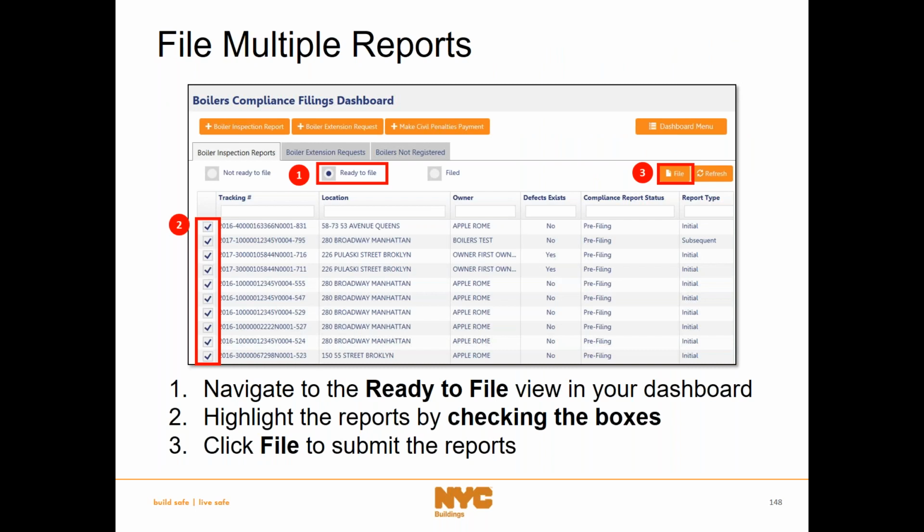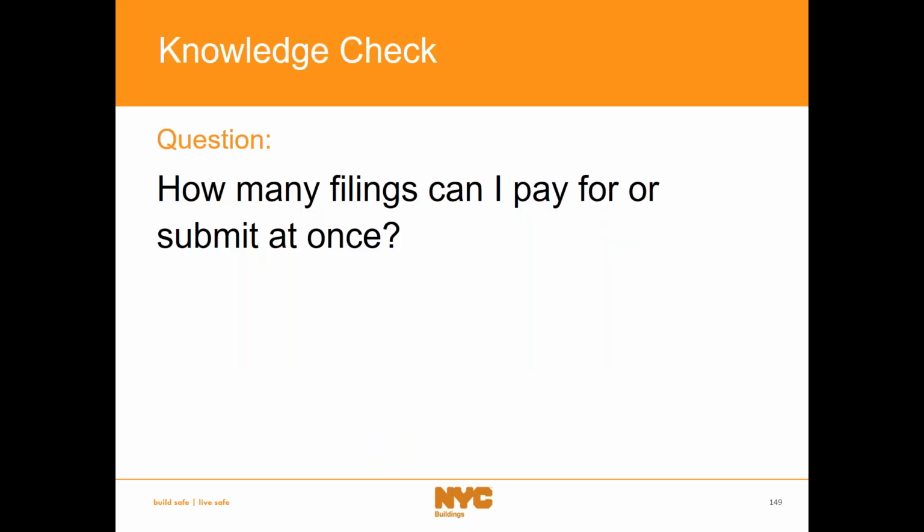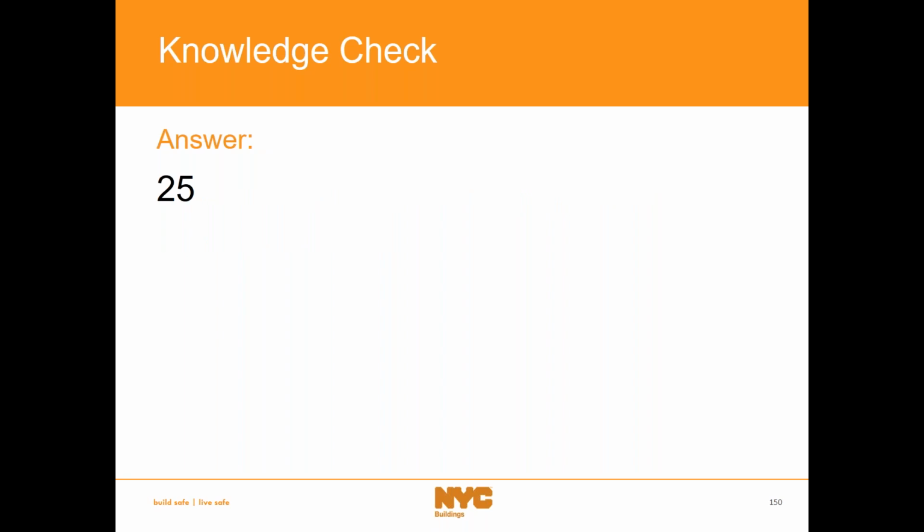Once payment has been completed, these boiler inspection reports will move to the Ready to File tab. Highlight the reports that you would like to file by checking the box next to the row, and then over on the right, click File to submit the reports to the Department of Buildings. How many filings can I pay for or submit at once? The answer is 25.